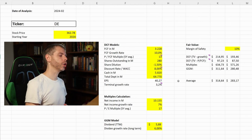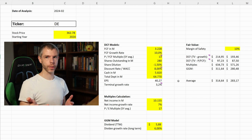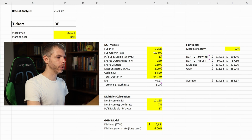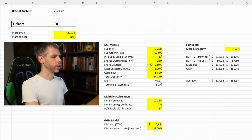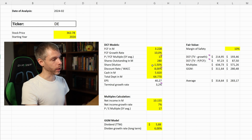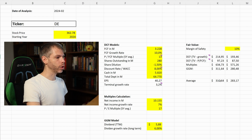For my fair value calculation, I actually used my own assumptions this time. And my assumptions here are a mix between their 10-year CAGR rates and the analyst forecast for the next couple of years. So for the free cash flow growth rate, I assumed an average growth rate of 10% for the next 10 years. Net income growth rate, I assumed 7% for the next 10 years. And I also corrected the share dilution a bit down from the 2.5% that we just saw to only 1.5%, because I don't think that they can keep up this huge amount of share buybacks that they had over the last 5 years.